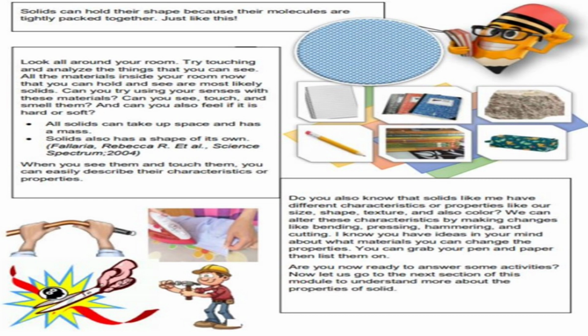Look around your room. Try touching and analyzing the things that you can see. All the materials inside your room that you can hold and see are most likely solids. Can you try using your senses with these materials? Can you see, touch, and smell them? And can you also feel if it is hard or soft?